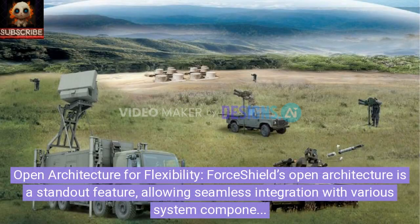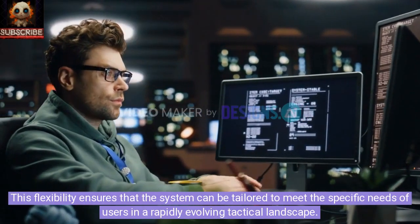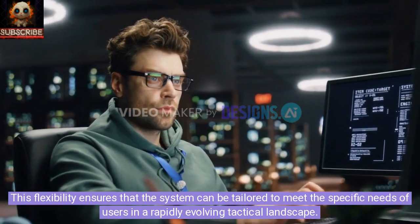Open architecture for flexibility. ForceShield's open architecture is a standout feature, allowing seamless integration with various system components, including medium-range air defense systems, SAMs, and older legacy systems. This flexibility ensures that the system can be tailored to meet the specific needs of users in a rapidly evolving tactical landscape.